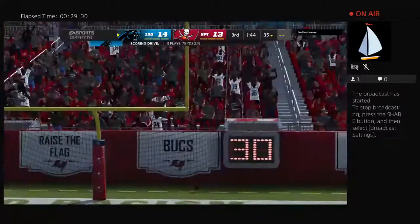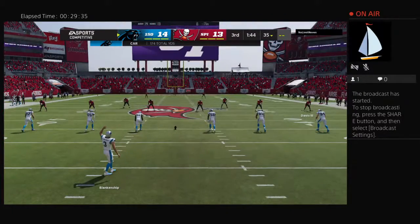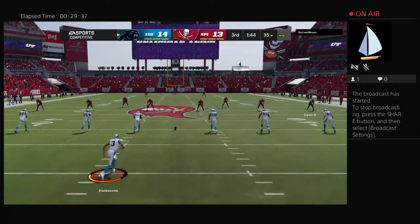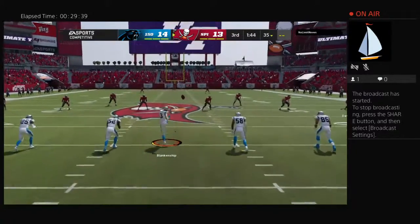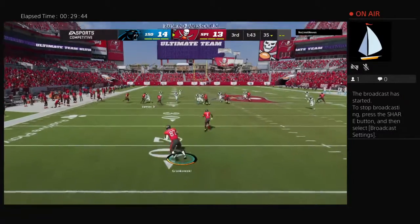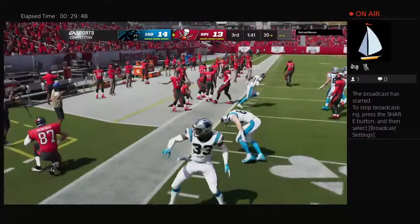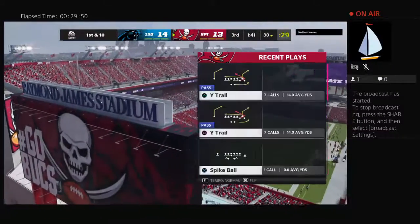Everybody likes to see the long ball thrown, but when you throw it underneath and you see someone catch the ball, secure it, make their moves, and then turn it into bigger plays, that's a lot of fun to watch as well. A short kick taken at the 18. And he'll get to the 30-yard line before going out of bounds.